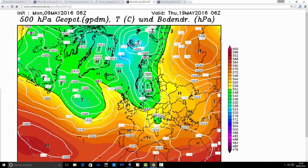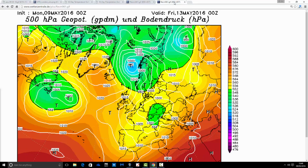Then a slight transient ridge builds across the country at day 10, but there's more low pressure here in the Atlantic waiting in the wings, so I think this little ridge just here, its days would be numbered as these low pressures and the jet stream attendant with it start to move in from the west. So the Atlantic is definitely breaking through with the GFS this morning. Not quite so much with the ECMWF, however.